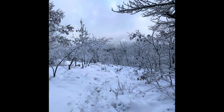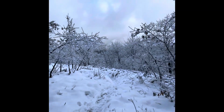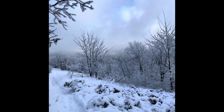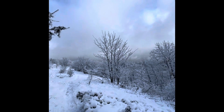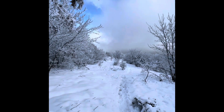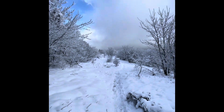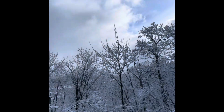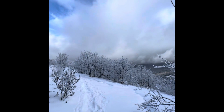So we got an opening coming up over here. You can see over across there, it's pretty gray. This is awful pretty here with the snow on the trees. You can see the sun is trying to come out. We got some blue sky here. It's about 11 o'clock, I think, now.